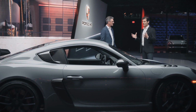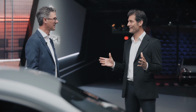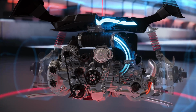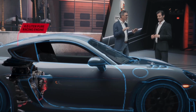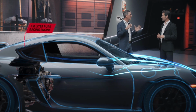Now let's have a chat about the soul of the car. Let's talk about the engine. What have we done there? Yeah, now we can reveal the secret. First of all, pure race engine. This is the GT3 engine, the same one we are using in the 911 GT3 Cup and the street legal 911 GT3. Not a detuned engine, it's the bespoke 4-liter, 6-cylinder beast, I would say.